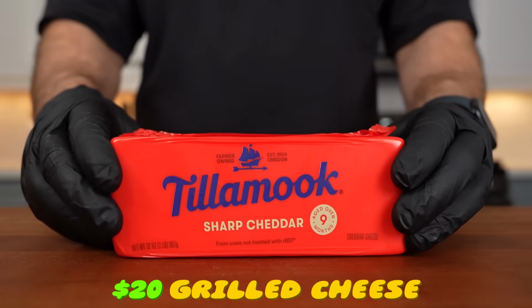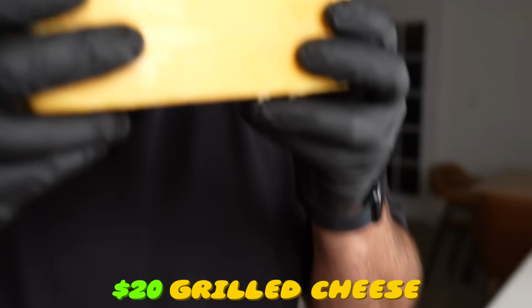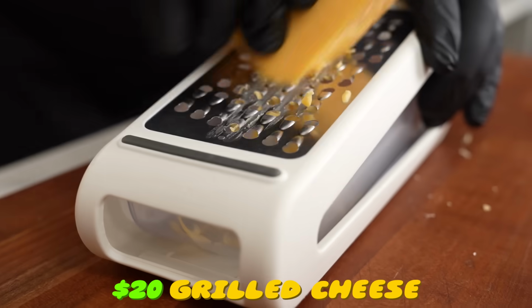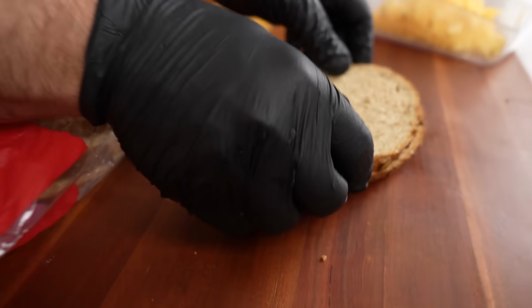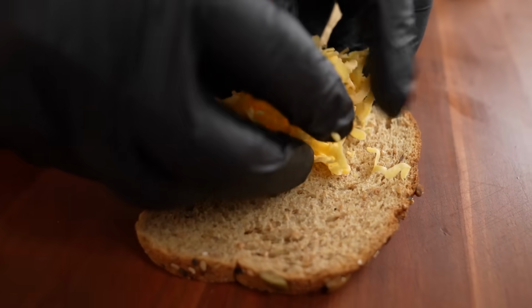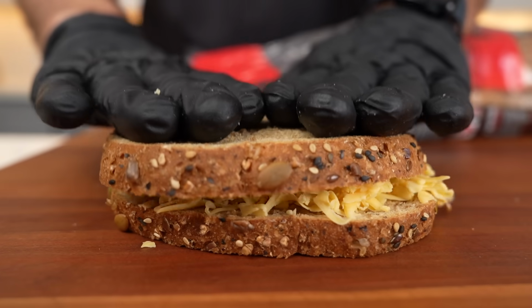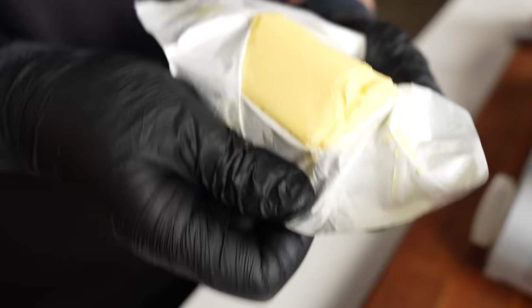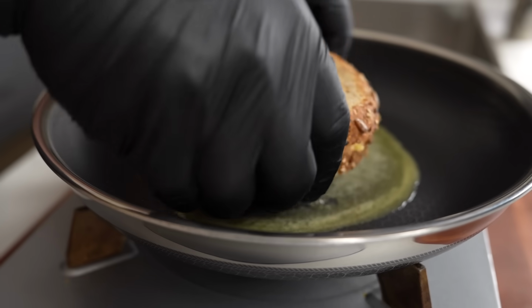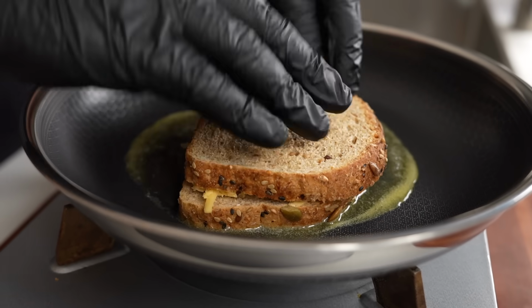Let's head out. We're now at the $20 grilled cheese sandwich. For the cheese, I'm going with this sharp cheddar cheese, and it smells pretty decent. I was actually really surprised. I'm gonna grate the cheese so we get a nice even layer of melty cheese in our sandwich. For the bread, we stepped it up a little bit. We got something that has a little bit more grains and seeds and different textures to it, so it's a little bit more pricey. For the butter, I'm using Kerrygold butter, and if you guys know anything about this butter, it tastes like absolute gold. It's delicious. It's a little bit more pricey again, but it's worth it for a $20 grilled cheese sandwich.